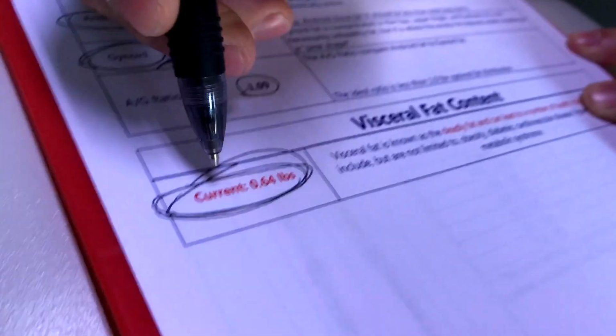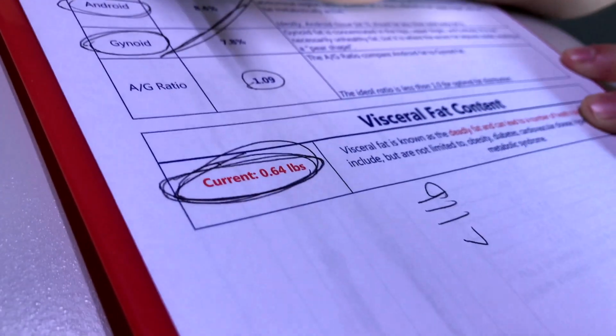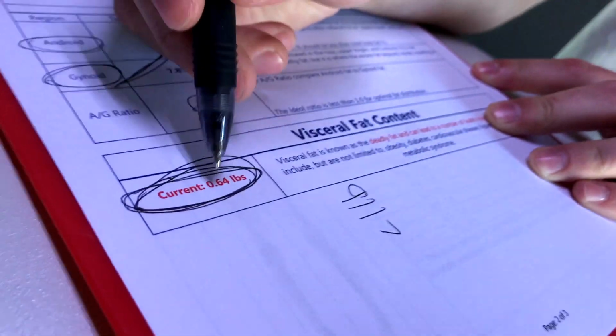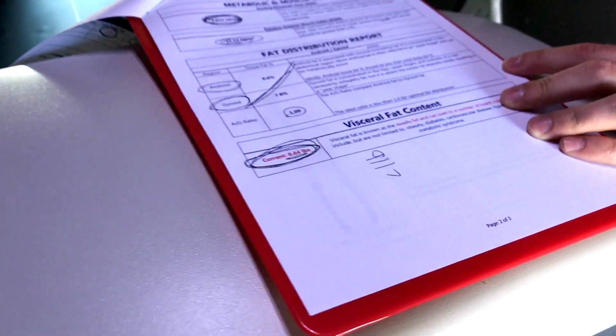So visceral fat is optimal under a range of 1 pound. So you get a pass. You get a gold star for the scan. You got 0.64. It would have been really cool to see what this was at 50 pounds ago, right?